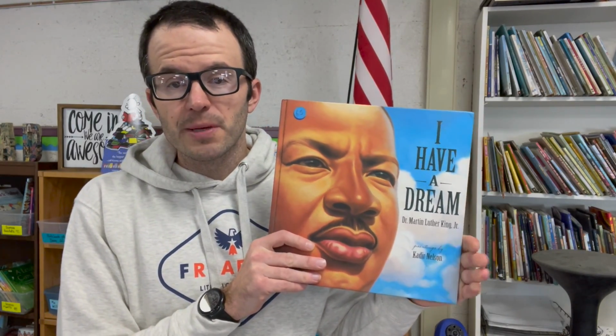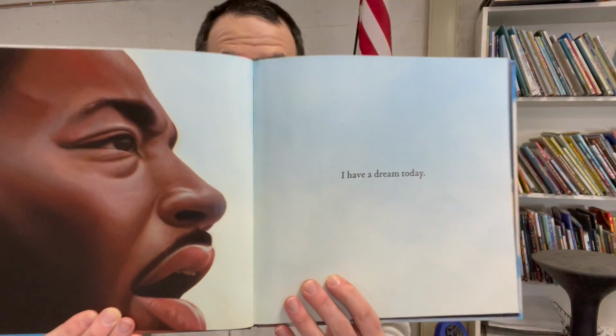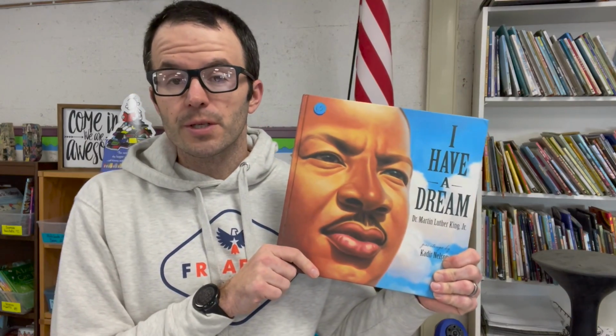Next up, obviously, you got to read some picture books to celebrate and honor the amazing Dr. Martin Luther King. And we read this one, which is some of the words from his "I Have a Dream" speech, with paintings by Kadir Nelson. You've probably seen this one, but seriously, I don't know what else I need to say about that, but thankful that we have beautiful books to help kids learn about amazing human beings.